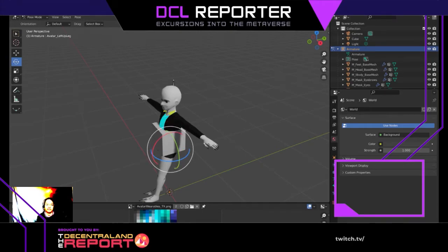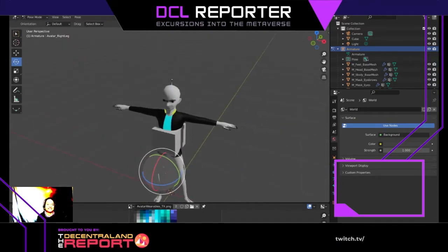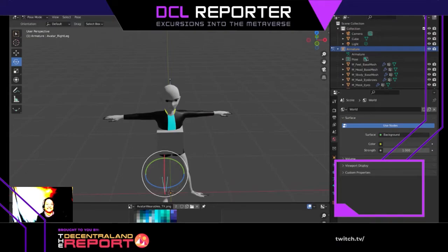So let me see if I can fix his leg. Come on, leg. I think I tweaked this out so much. I don't know what I was doing. Now he's in a really funny pose. Okay.